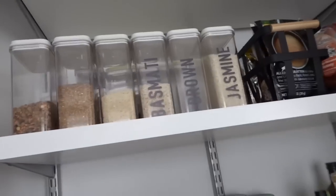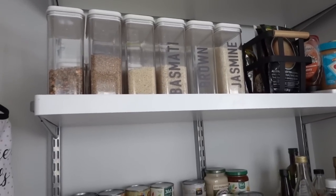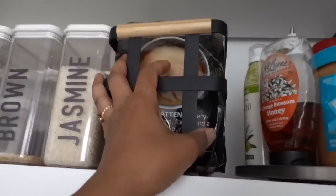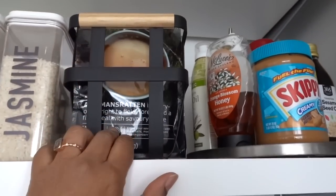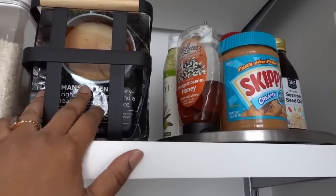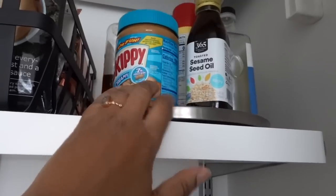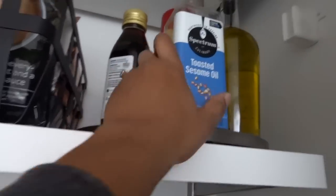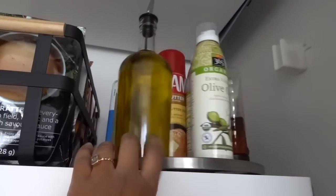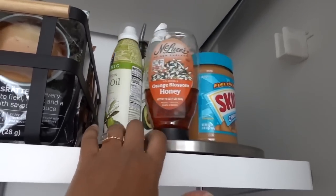But I just wanted it to look a little consistent, so I did everything the same size in the front. And then here we've got some sauces and sauce mixes. We don't use these a lot, but I like to have them occasionally for fun stuff. And here we've got some more condiments and oils. We got sesame seed oil. We got two because this one's about to be donezo. And then we've got our olive oil, and some spray olive oil, honey, and peanut butter.